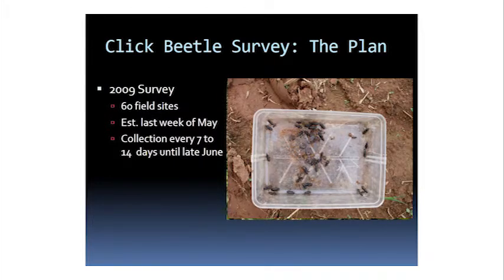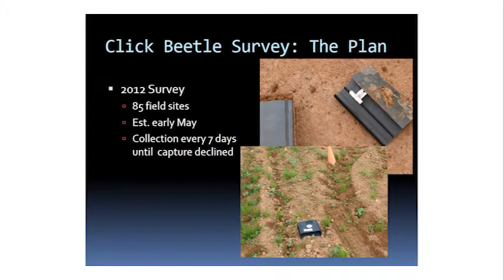Okay, and when we empty the traps, this might be an example of what you would find. And you see there's all kinds of critters that may get in there, like some of these carabids, there's millipedes, but really what we're looking for is this little guy up here, a click beetle, so we'd get rid of the trash and bring in all the click beetles for identification in Dr. Nerona's lab.